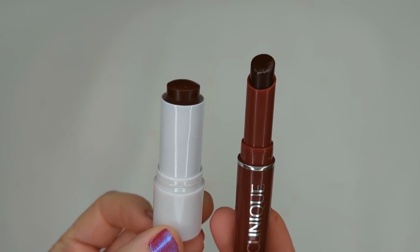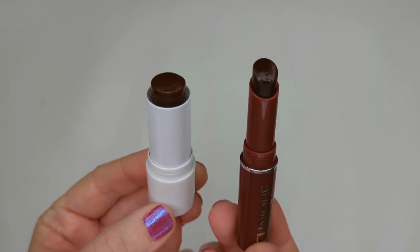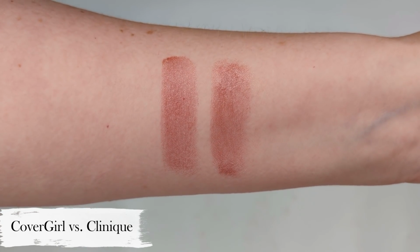And then the berry one actually reminds me a lot of Clinique's Black Honey. It could be a dupe potentially. It looks really dark in the tube, but it leaves a sheer berry tint behind, very, very similar to that.